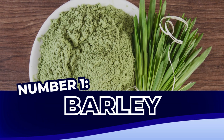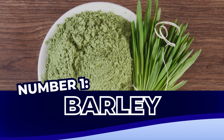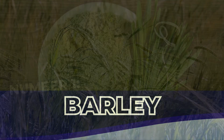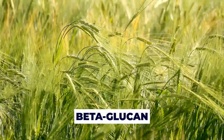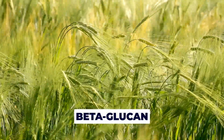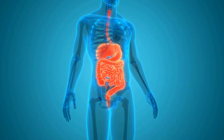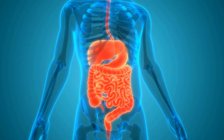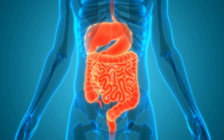And at number 1, we have barley, an often overlooked grain that deserves way more attention for its heart health benefits. Barley is loaded with beta-glucan, the same type of soluble fiber found in oats, but gram for gram, barley actually has even more of it. This powerful fiber binds to LDL cholesterol in your digestive tract and helps carry it out of the body before it can enter your bloodstream.